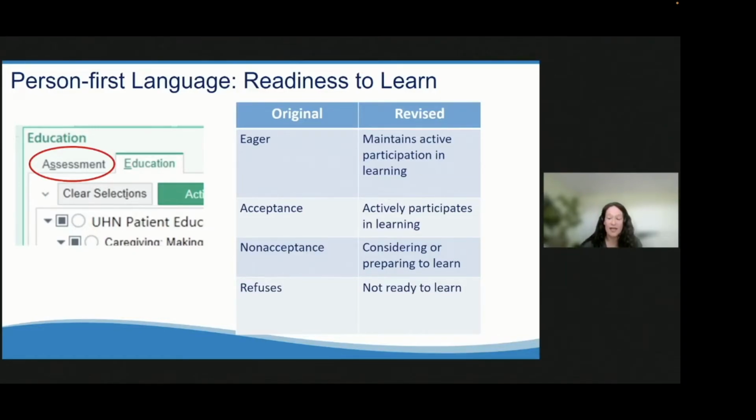One is in the learning needs assessment, which has been mentioned, where there's a readiness to learn among other fields. We looked at the language that staff could select, and the options were eager, acceptance, non-acceptance, and refuses. Intuitively, at the start, we were very concerned with non-acceptance and refuses because frankly, they're somewhat stigmatizing or potentially labeling of patients and can influence how a patient is perceived and seen by the team. As well, there's not much of a distinction between non-acceptance and refuses that was obvious to us. We wanted it to be very clear and very objective how a patient's readiness to learn would be assessed.